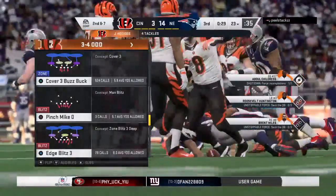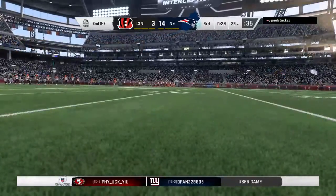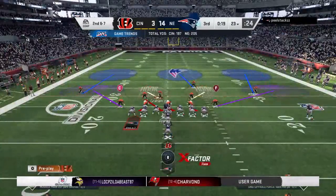3rd quarter and you've got the lead. You're not ready to go into that 4-minute offense to close the game out, but a running game can really benefit your team right now. Now 2nd and 7 from the 23.